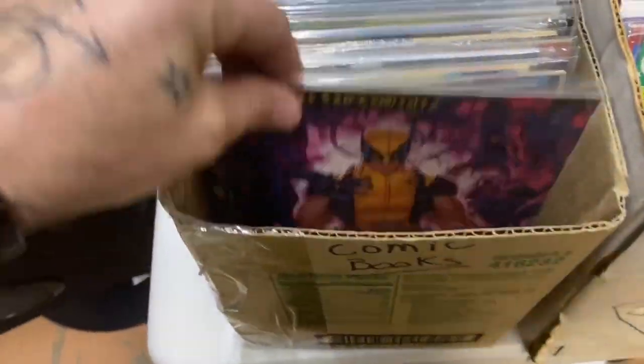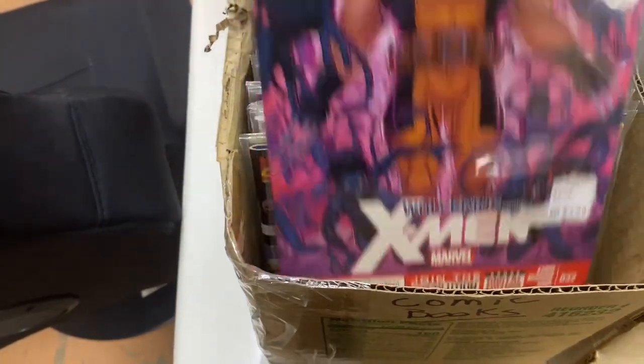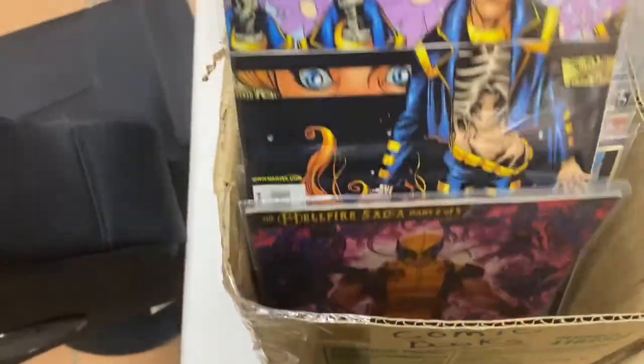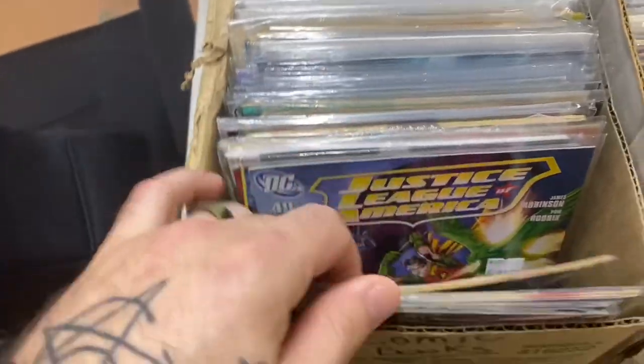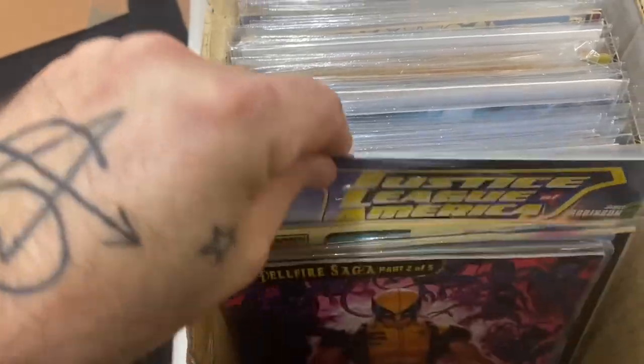All right, guys, we do find some comic books right here. I think they're $3.99 a piece. And then in a minute, we'll see a King Spawn. I think there's two of them for $8.99. So there's some minor Alpha Flight, some DC stuff. But anyways, this place is really, really cool.